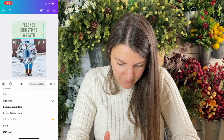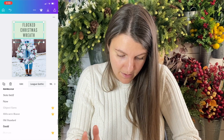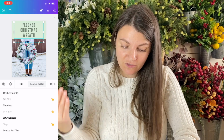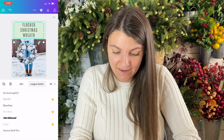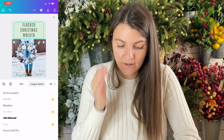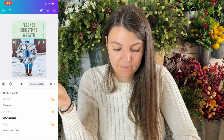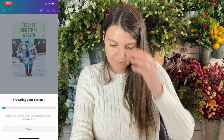I'm just going to keep it simple, but that is how you make a pin using Canva, and you don't have to add words or do anything fancy. You could just have your picture and make it fit the size of your Pinterest pin, and those have done really well for me. If I have a single wreath like this, I would just make it by itself. So click the arrow to save it to your photos.